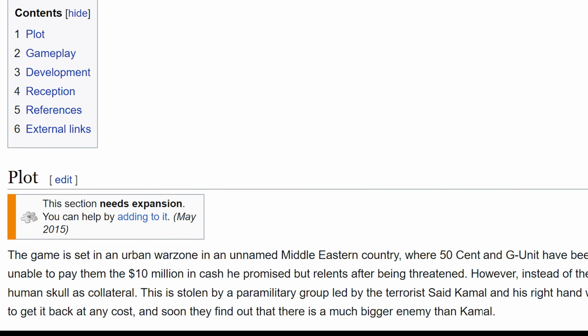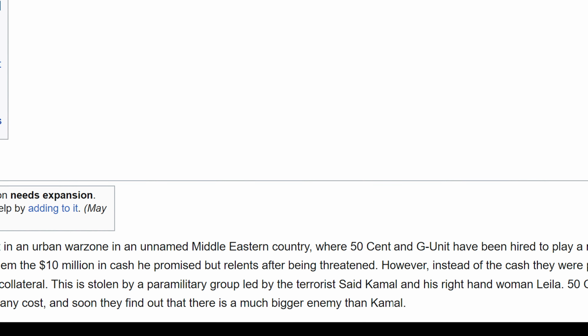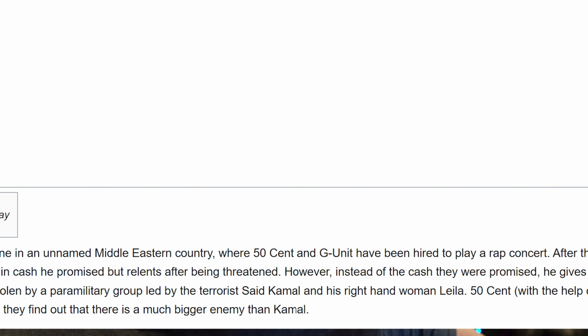Okay. Yeah. The game is set in an urban war zone in an unnamed Middle Eastern country where 50 Cent and G-Unit have been hired to play a rap concert. Wow, I thought we were in Compton. You could see why I might have been mistaken.